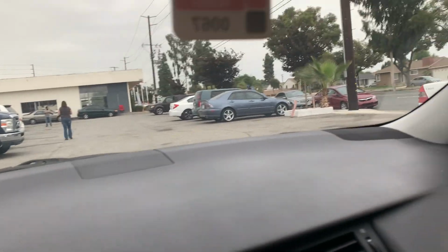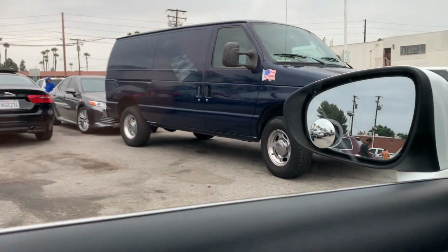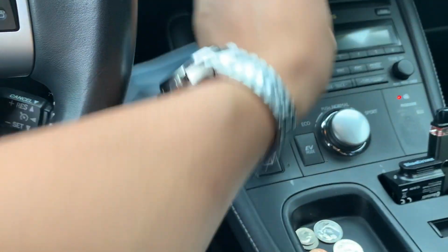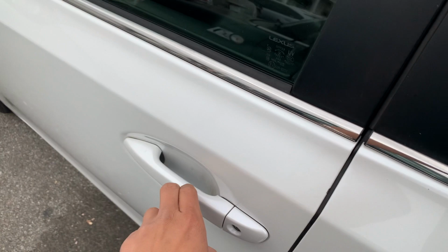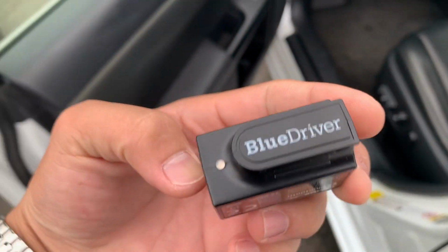I guess today is not that busy, or actually I got fooled. I thought there was a parking. Okay, there's a parking right here. Don't forget your mask. Let's go. Alright guys, we came back to the car. We forgot this thing, most importantly, the blue driver.